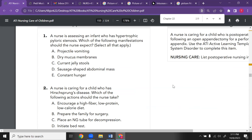Projectile vomiting. Okay. Anybody else? I just remember that. Okay. Constant hunger. Oh, very good. Constant hunger, because nothing's making it past there.